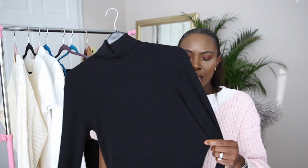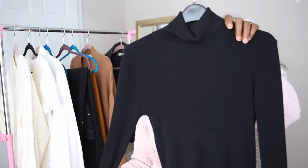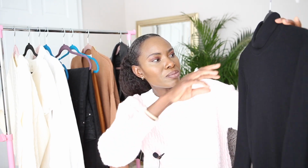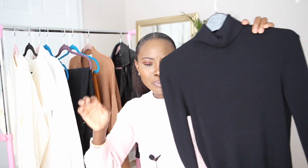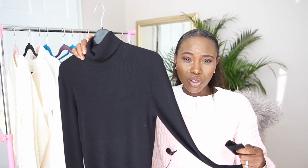And oh my goodness, honestly, this is a basic from H&M. Again, this is one of my staples. I've owned this black roll-up top for over 2 years or so. It is a really good buy. I've brought it out and used it quite a lot already.